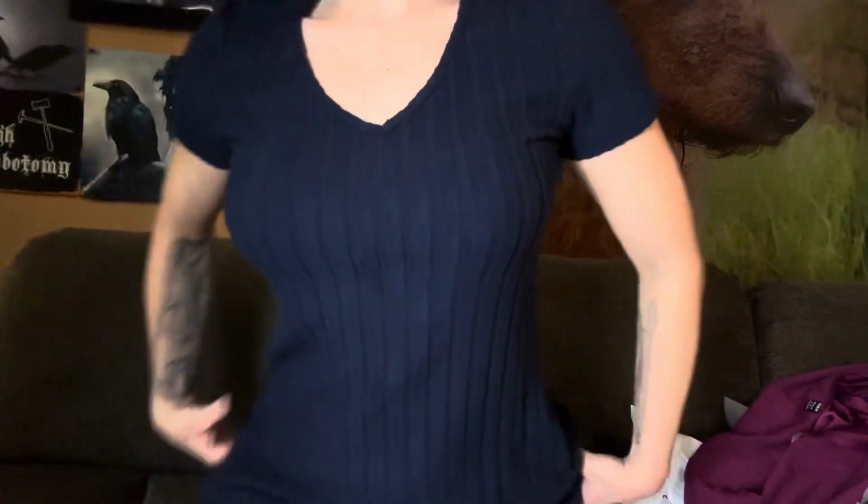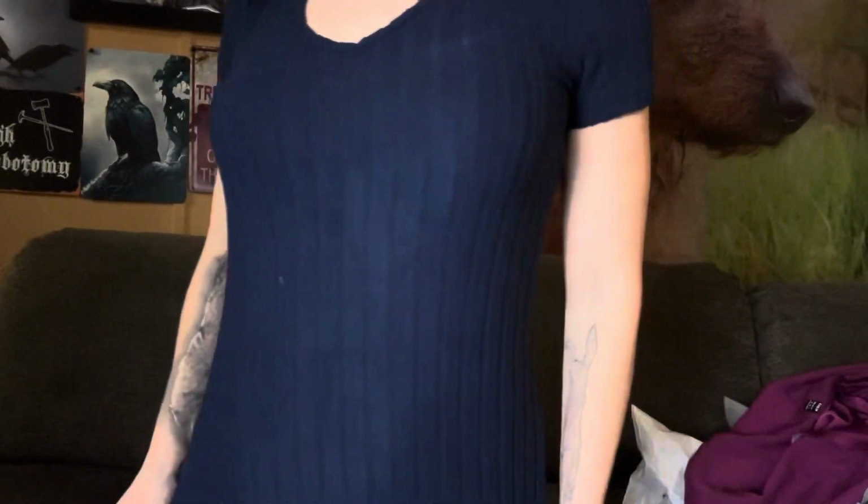Okay, this one's kind of cute. But I think it's see-through. I think I'll keep this one. I think if I put an undershirt under it, it'll be okay. And I did get a few undershirts for that exact reason. Oh, I do have another set of pants.